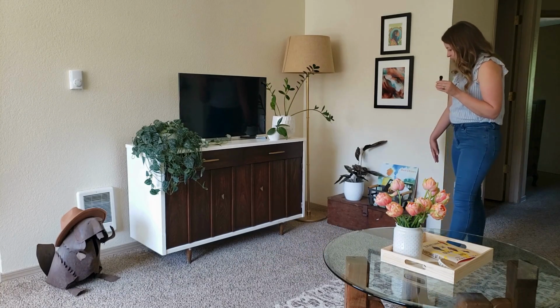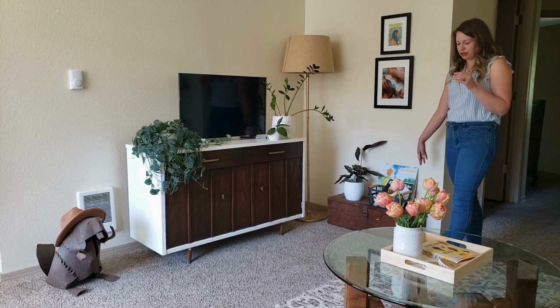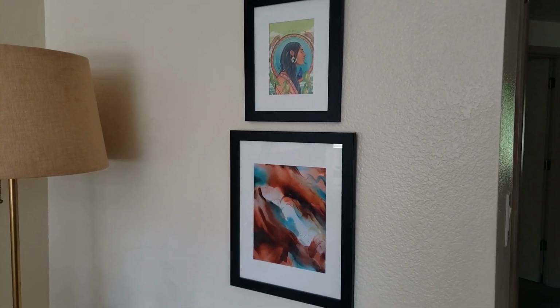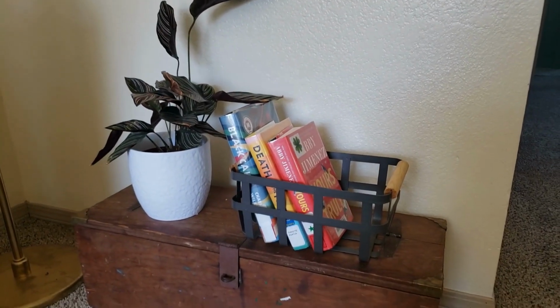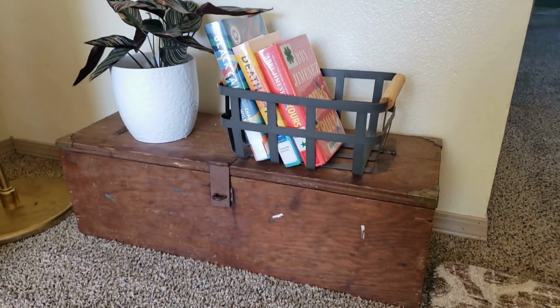Then over here, we've got a couple extra things. We have been going to the library a lot and renting a ton of movies. We don't have any right now, but when we do, we stack them in here just to keep them separate from our movies.